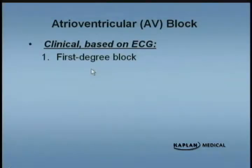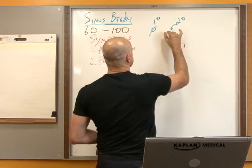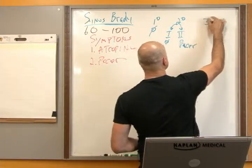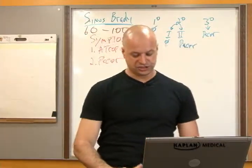Now, first degree block, second degree block, and third degree AV block. First degree AV block means a big nothing, no treatment. Second degree AV block means that if it's Mobitz 1, no treatment. Mobitz 2, a pacemaker. And that's the dividing line here. First degree AV block gets nothing. Second degree AV block, if it's a Mobitz 1, gets nothing. If it's a Mobitz 2, you have to put in a pacemaker. Third degree AV block, pacer.